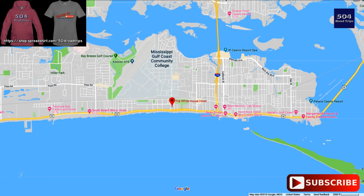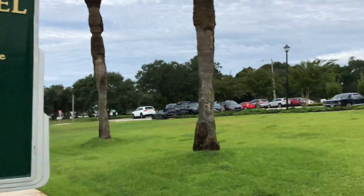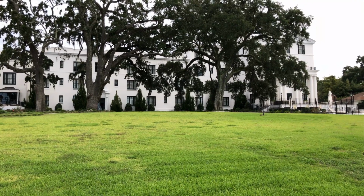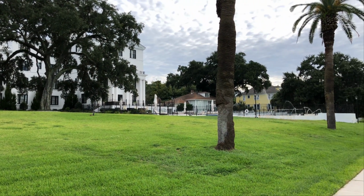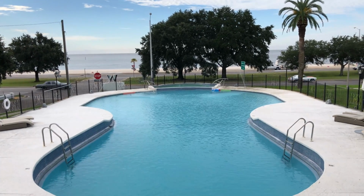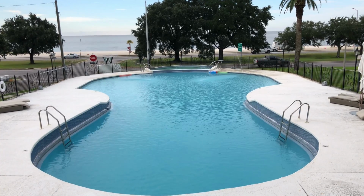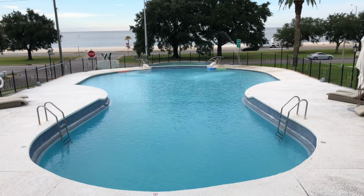We're out here in Biloxi and we're staying at the White House Hotel. And we're going to give you a tour of our room. So the White House features a swimming pool out in front of the hotel, right on the highway, with a view of the beach, like a lot of old hotels along Highway 90 did back in the old days.